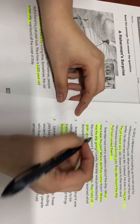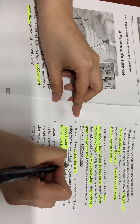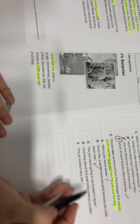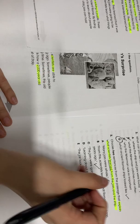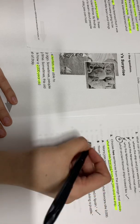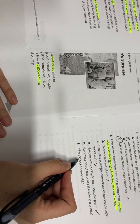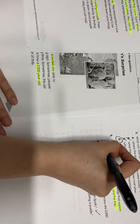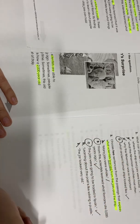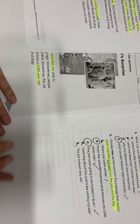From this, scientists learned what Romans ate 2,000 years ago. And they learned that it was sailing from Rome to Spain. So the jars were going to be traded in Spain is correct as well. Learning about the past is like solving a puzzle. Well, that's true, but that doesn't tell us what scientists learned from the jars in the ship. So that's not it. And the jar looked very old. Well, yes, it did look very old, but that's not what the scientists learned from the jars in the ship. So my answers are B and C. That the jars were going to be traded in Spain and that the scientists learned what the Romans ate. Okay?